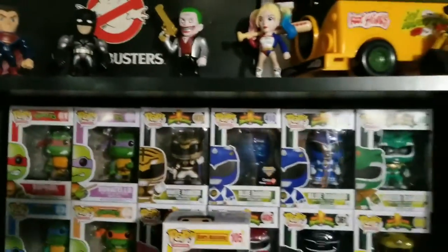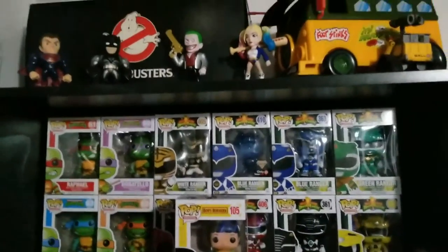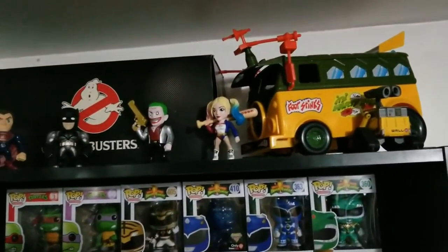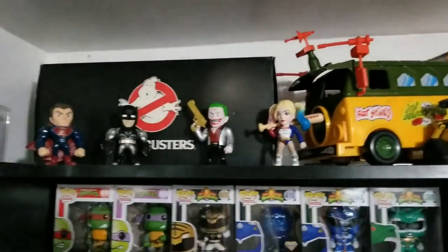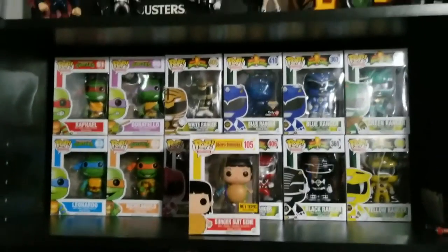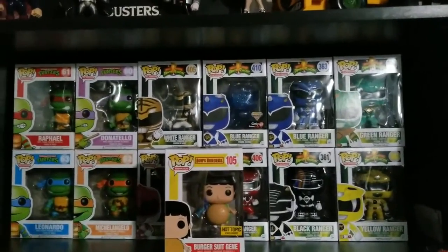There's more Pops here. So this shelf on this back wall, I'll do the back wall too over here. Just more random stuff on this shelf. My Turtle Van, that's the reproduction one. That's the box for an Ecto-1 that you'll see later. And then these are my Ninja Turtles and Power Rangers Pops.